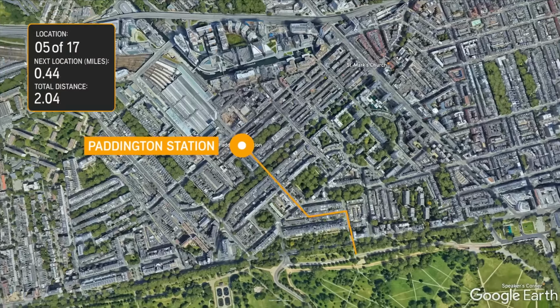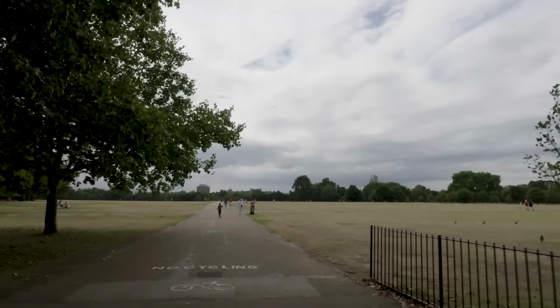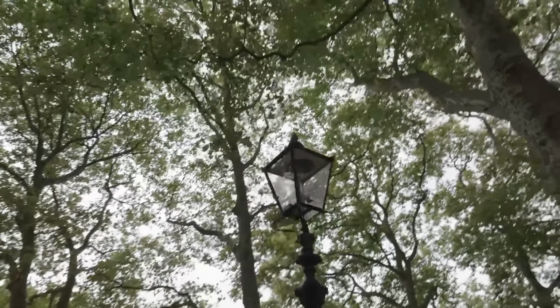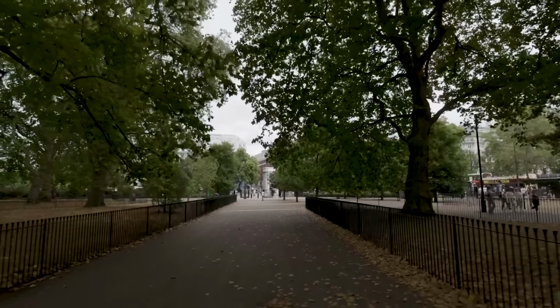Next, to get a little greenery, we're going to head 20 minutes south through Hyde Park to the Speaker's Corner. This traditional space for public debate during the 1800s also saw Watson attempt to emulate Holmes's detective work. And fail at it. We can't all be consulting detectives.